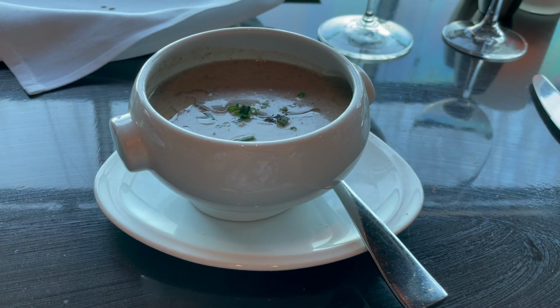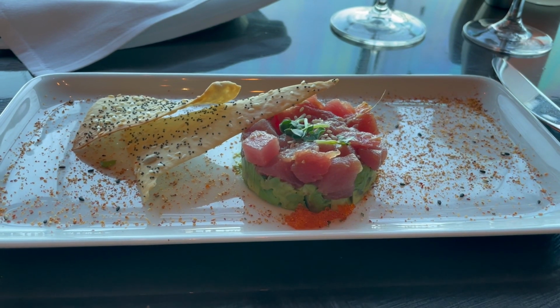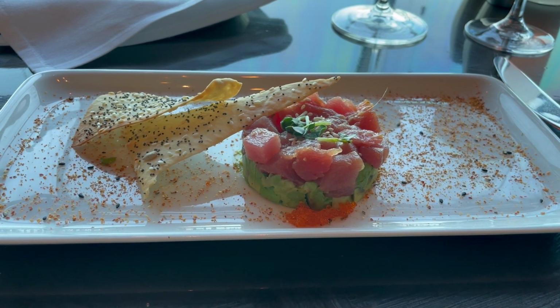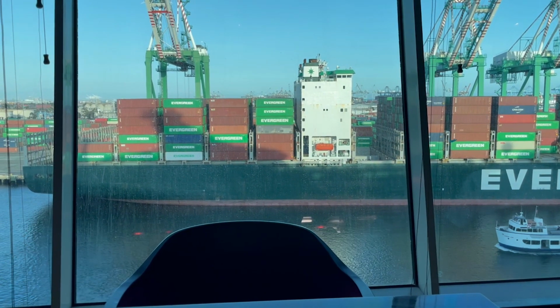So I started with a cream of mushroom soup, which is always my go-to on a ship. I feel like I always have this on cruises and it's always delicious. Some ahi tuna as my starter. And then I got the big ribeye for my main.